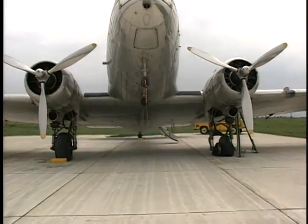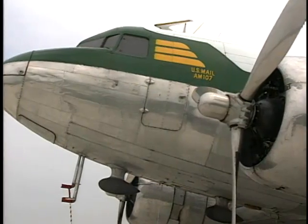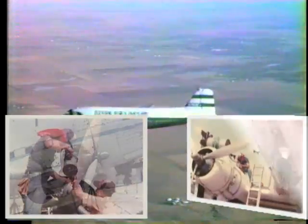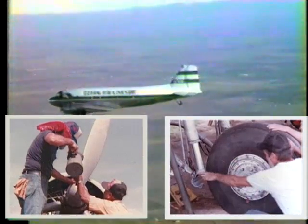The DC-3 was the first airliner that could carry a profitable load with passengers and not have to depend upon just the airmail subsidy alone. This plane was found in Texas, and after months of intensive restoration, flew to its new home where it became the museum's first and primary exhibit.